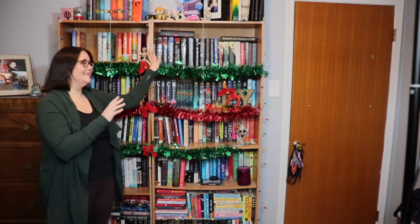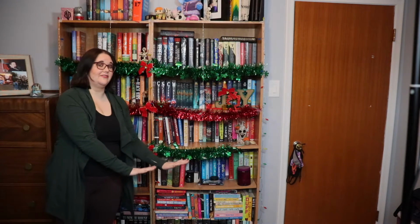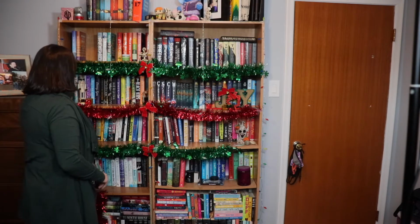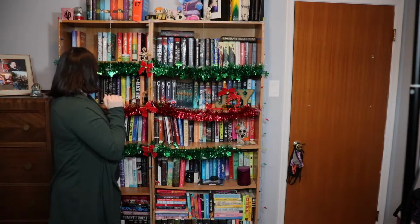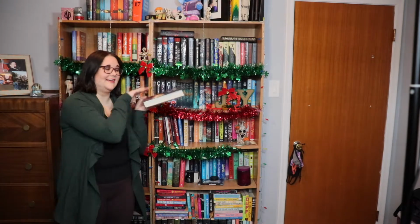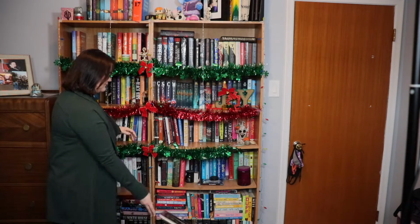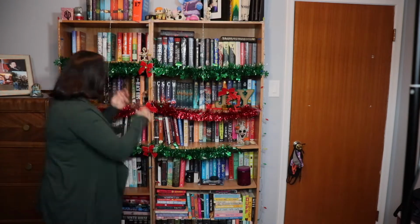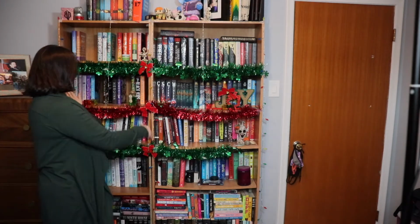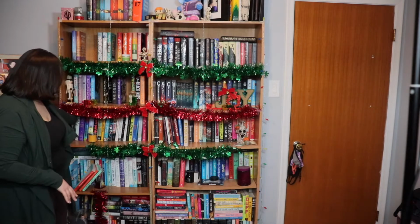My first shelf is done. I have narrowed it down. I still have quite a bit on here, but I've taken off 6 books from that shelf, so I'm really excited for that. Okay, so next shelf. Shelf is done. I've gotten quite a few off of that, so I'm really excited for that. Okay, so the next shelf.